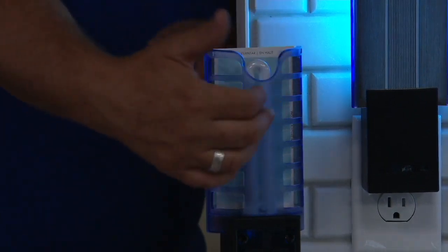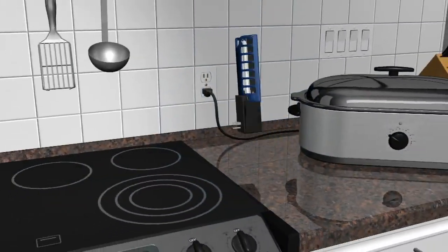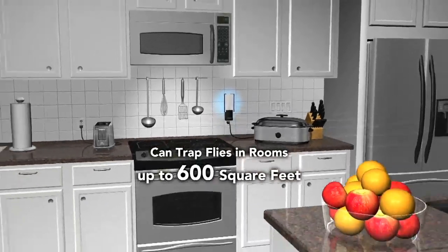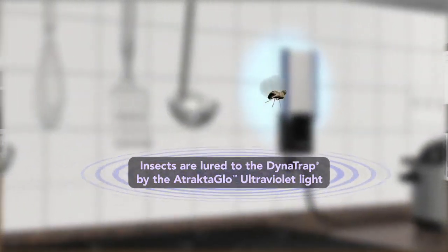They're attracted to the light. They have to go around to the light side to see what's going on. At that point, it's too late. They stick to the sticky tech pad, and they're done. So where do you, 600 square feet, that's a big room. Yeah, it really is. Where do you recommend? Fruit flies, obviously. First of all, kitchen. Yeah, most people plug these in and they put them in their kitchen, especially around food.